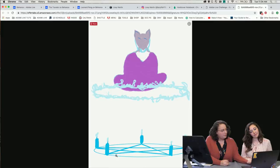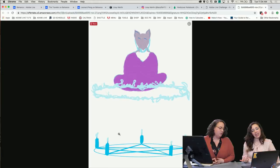Then it would be maybe creating a different angle. I think the perspective is a little strange here. Although that's hard to say because it is a very flat drawing, so perspective might not matter so much.